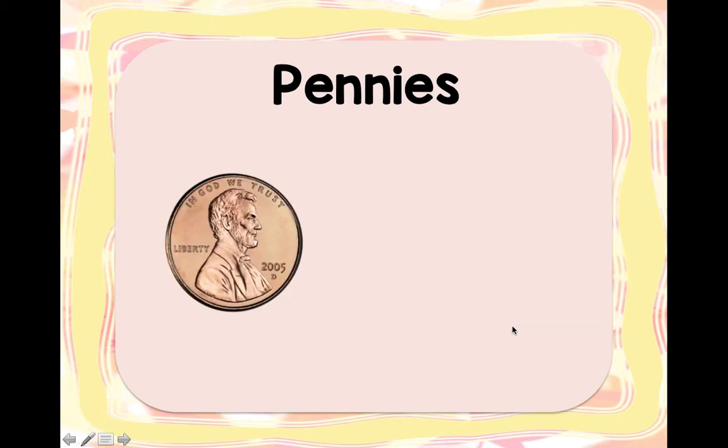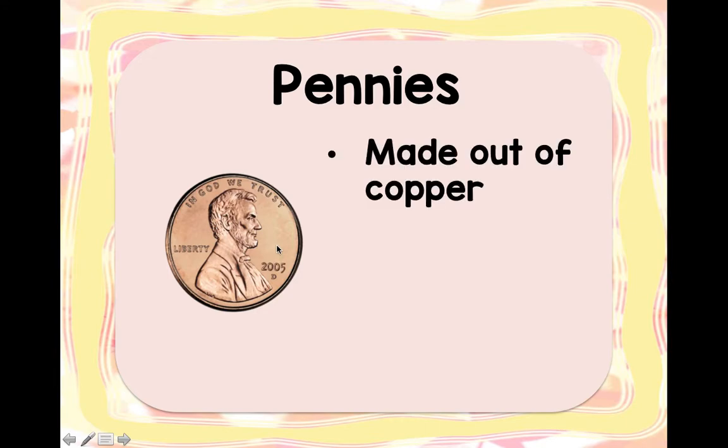This week, we're going to learn about just the penny, okay? Next week, we're going to learn about the nickel, and then the next week, we'll learn about the dime, and then the next week, we'll learn about the quarter. But this week, we're just learning about the penny. The penny is the only coin that is this brown color, right? It's made out of copper. Can you say copper? Copper is a kind of metal that's brown, and they use that metal to make the penny, okay? It's the only one that's brown. The rest of them are silver, right?